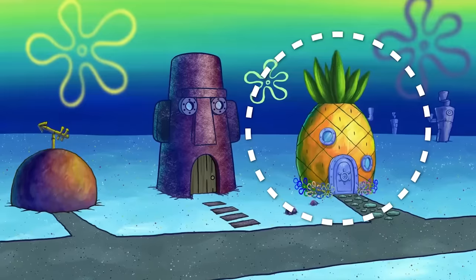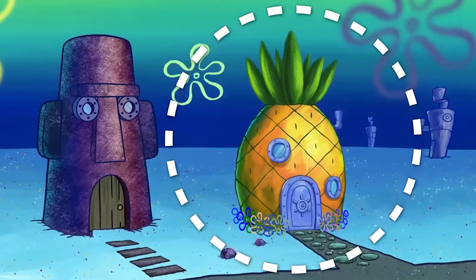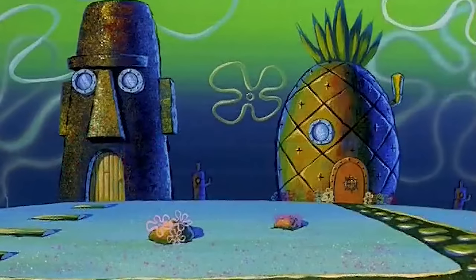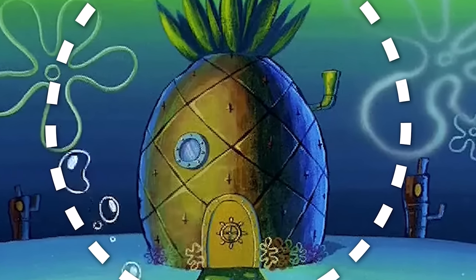Did you catch it? Well, this is how SpongeBob's house normally looks. It's looked like this since the show's first ever season. It has two windows, right? We've covered mistakes like this in the past, but this one's completely new, by the way. Well, in this scene of SB129, what's going on with SpongeBob's house? It only has one window, which is a very lazy mistake.